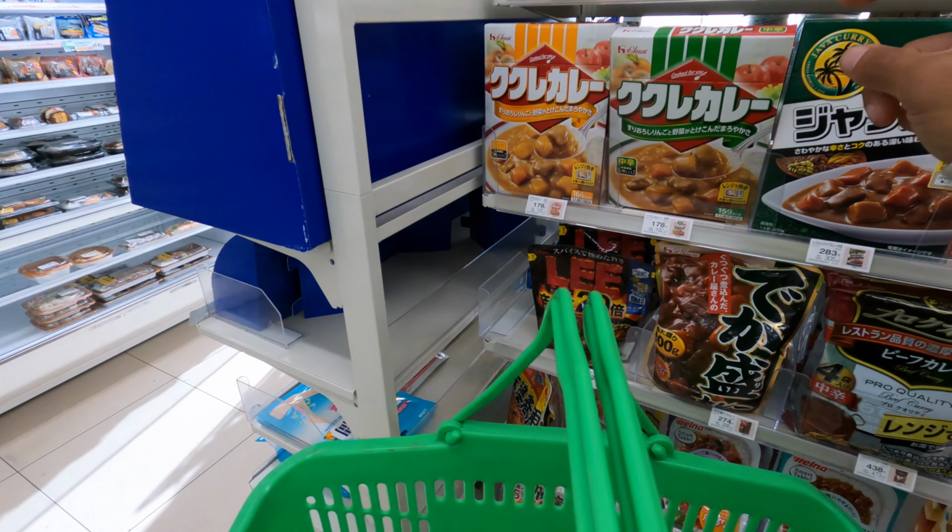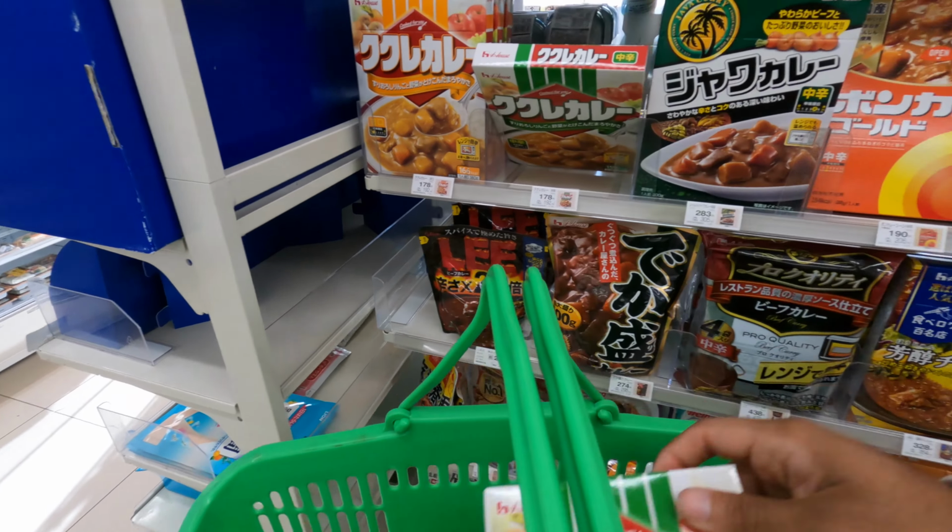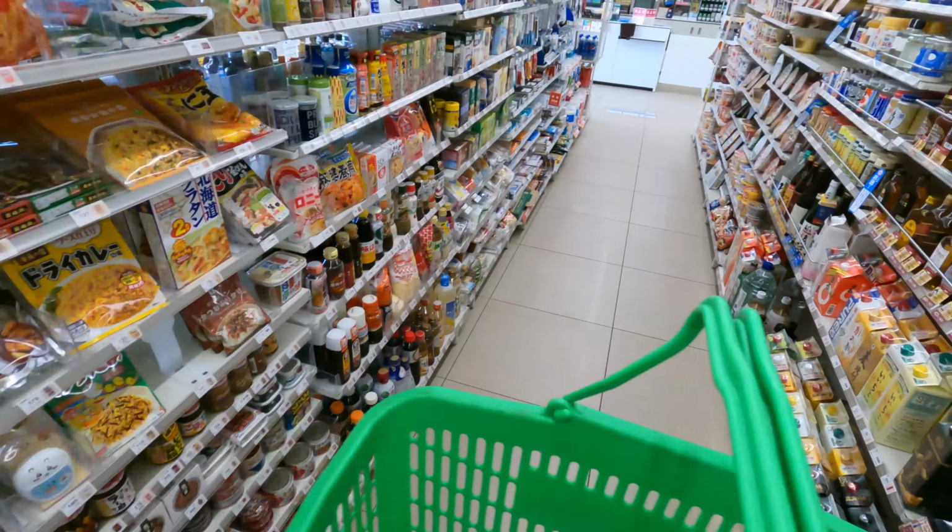We're going to buy this. No idea what it is. We're going to buy, I didn't finish showing you guys everything, so we'll do that at the same time. But here's the little dessert side.